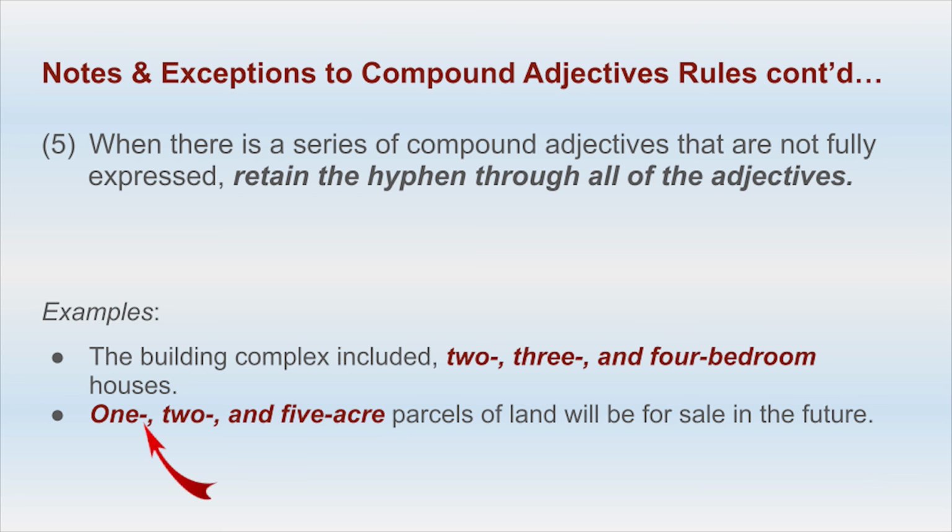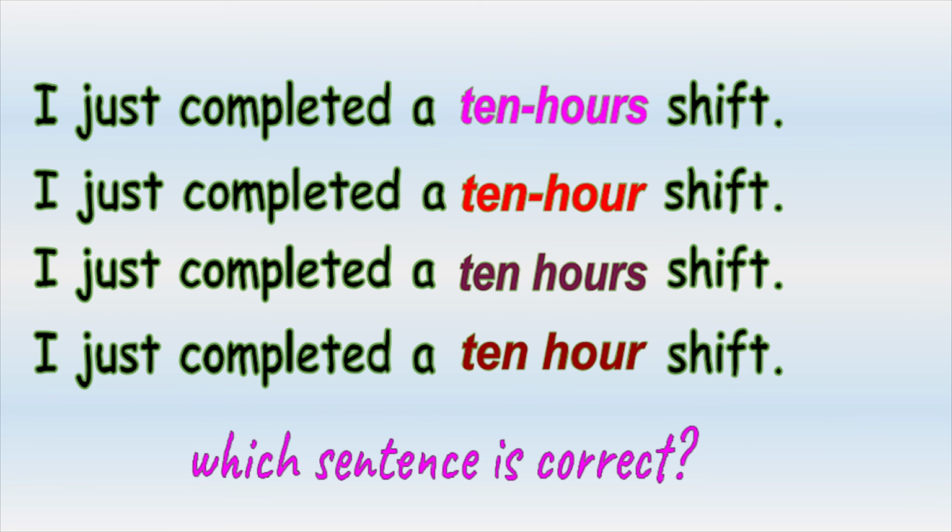We put a hyphen after 1 because we're saying 1 acre. We put a hyphen after 2 because we're saying a 2 acre. And 5 acre parcels of land will be for sale in the future. So now we should be able to answer the question that we had at the beginning of the lesson. Our correct answer is, I just completed a 10-hour shift.